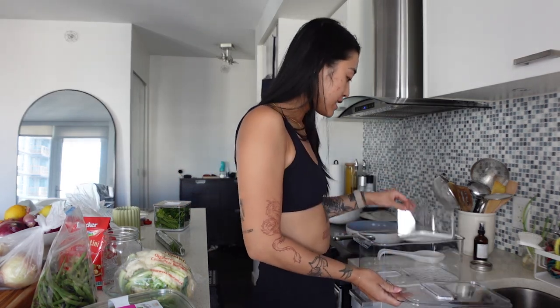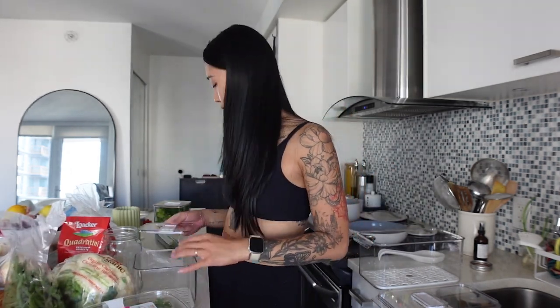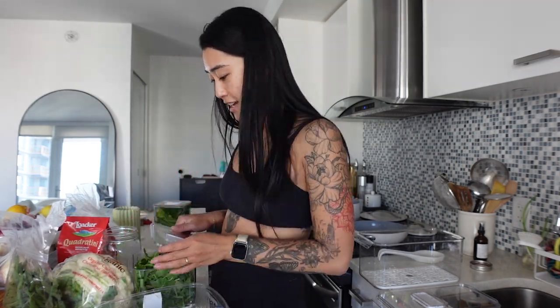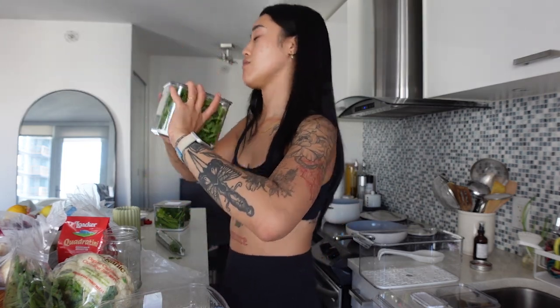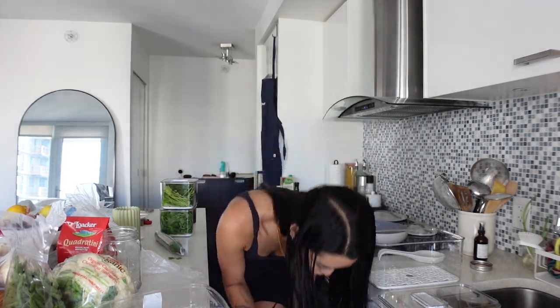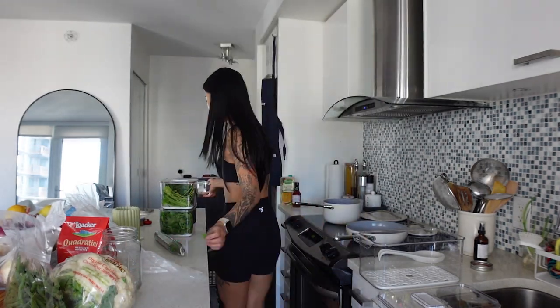To keep my veggies. I don't know if all of my arugula is gonna fit in here though. That one's too big also. It does fit, nice. I just find that keeping your veggies in these containers helps them to stay fresher for longer. So I use them religiously now, because otherwise your girl definitely wastes veggies.